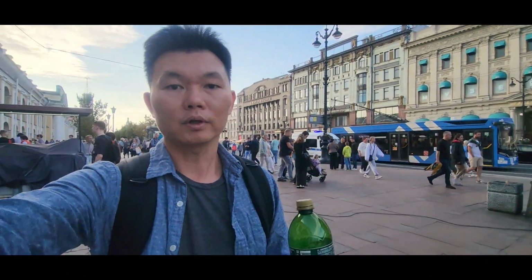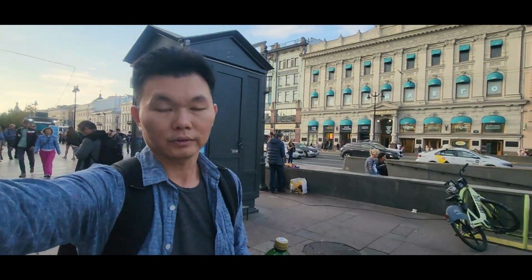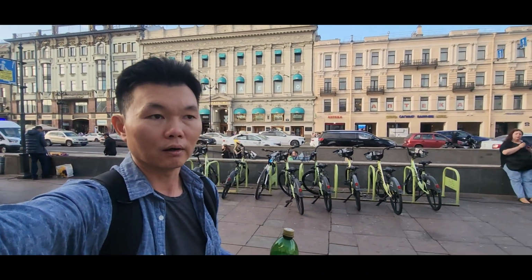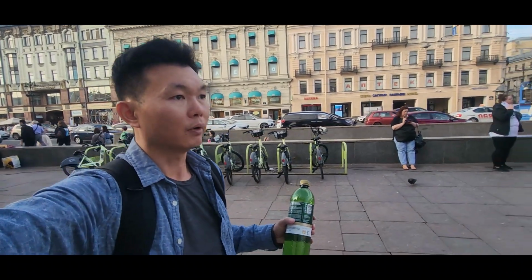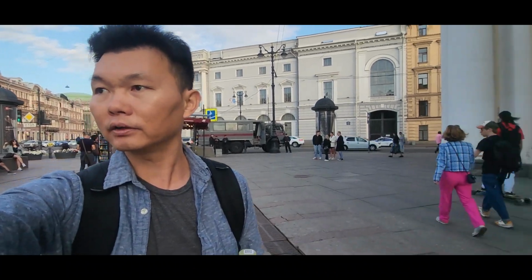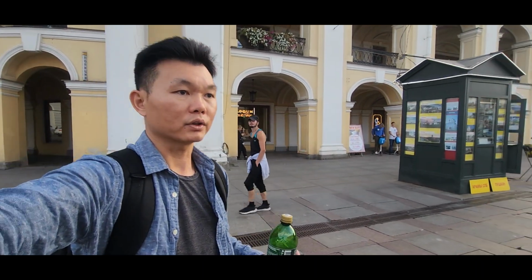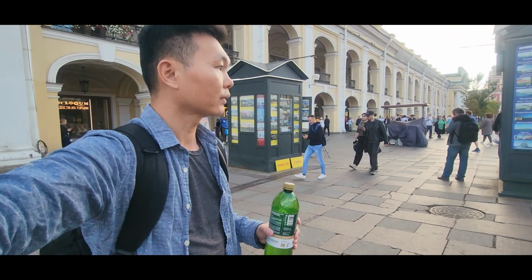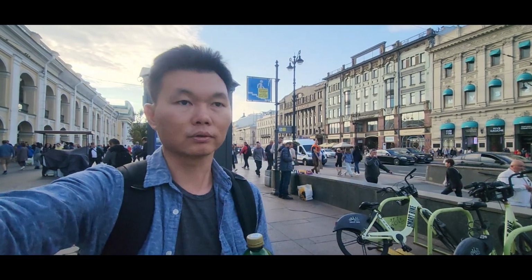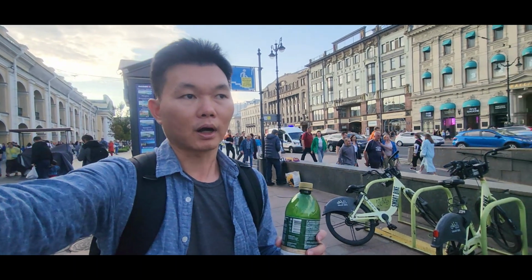But the Summer Garden, is it Summer Garden or not? Let me check 1 second. So yes, it is called Summer Garden, right next to the Field of Mars. But I don't know what happened here, but I think there's a huge military trucks over here at the right outside of the Nevsky Metro Station. But at least the Summer Garden is really close to the metro station. I only have to walk about 4 minutes to the Summer Garden.